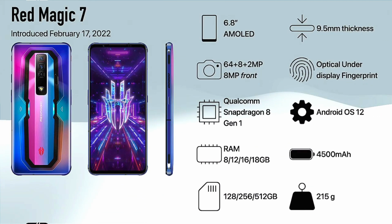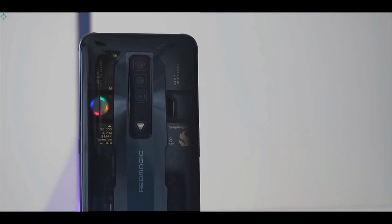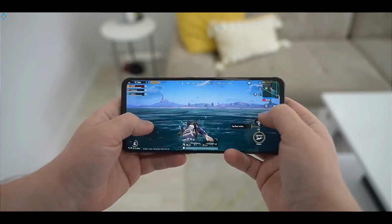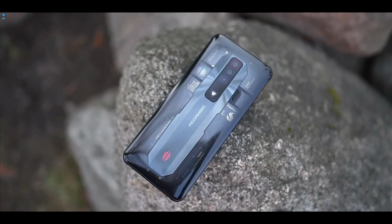So Emma, the REDMAGIC 7 series. Insane power, right? That Snapdragon 8 Gen 1 and the 165Hz screen feel like cheating. True, Nano, but let's be honest. Battery life drops faster than your KD in ranked. And the cameras? Definitely not flagship level.